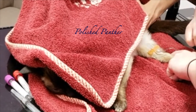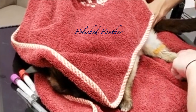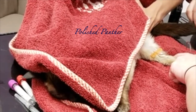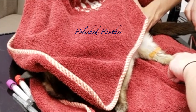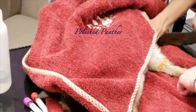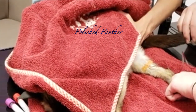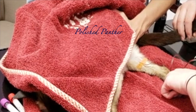So you can see how slow. Very slow. Much. Yes. Mm-hmm. I didn't realize it was so much work to get blood. It can be in cats, for sure. Especially when they're wiggly, but she, like I said, she's being really good.